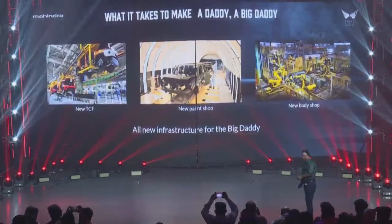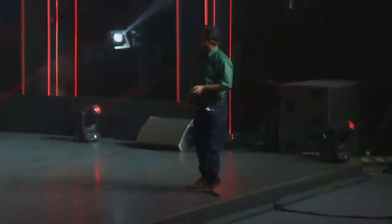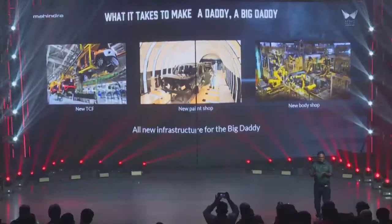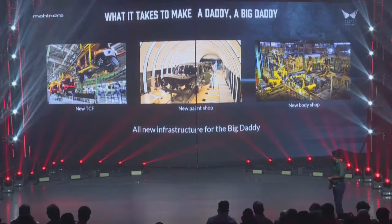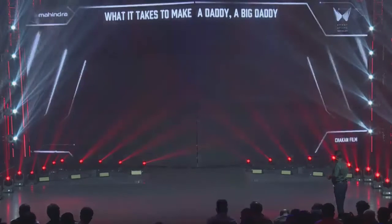Oh, we have to produce it, isn't it? Such a good car, we have to produce it. And there comes a brand new TCF line, a brand new body shop where the car takes a road dip and then gets an absolutely fantastic paint, and the new body shop gives multi-modal capabilities of different varieties, giving commonality to us. Let me show some video.